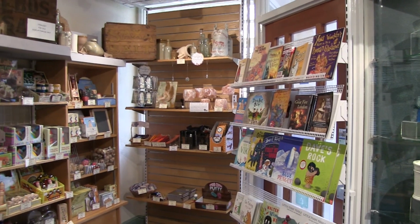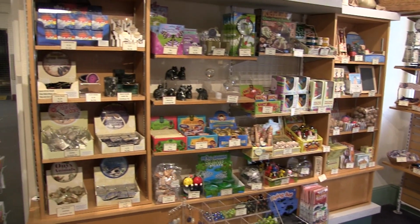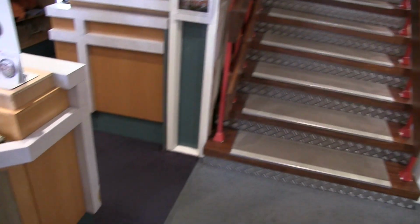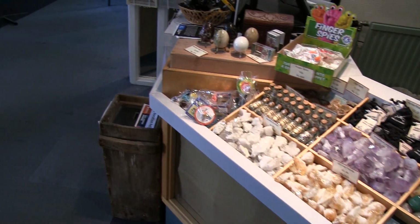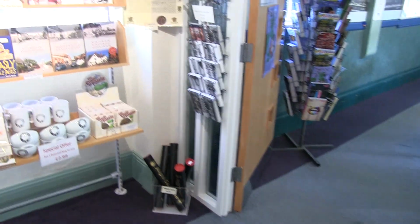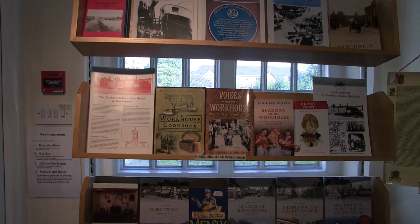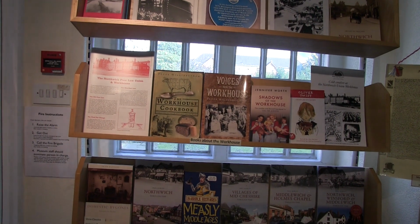Assortment of gifts and so on. It's like being in a monastery, you know, the bell tells you exactly what to do. Ah, yeah, I've got that book I've just received, that Yarwood book. The Workhouse Cookbook.